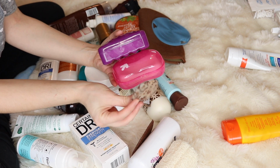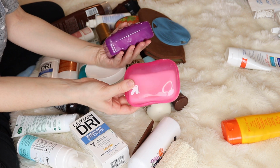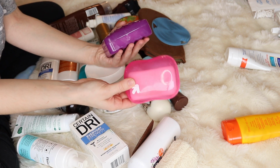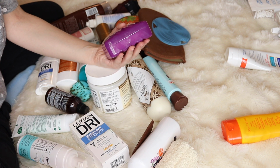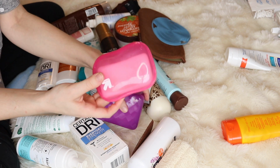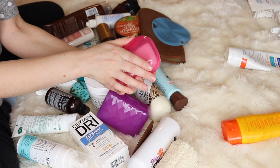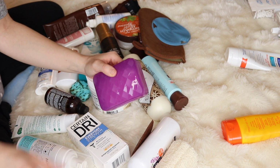This one's almost done, this little Sapo Hill one. Then this one I use to kind of pre-wash my THINX period underwear. And so I'll just keep using it for that. It's getting smaller, so I may even just throw it out before I go if I don't feel like it's worth taking.